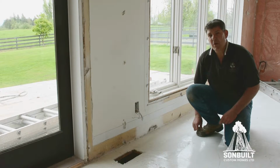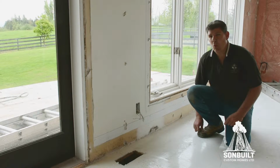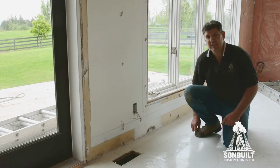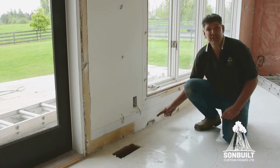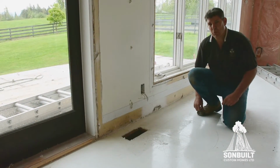Once again, we're out here at our Fraser Valley home demolition project, where today I want to talk about one of the most dangerous hidden things that we found in this home, and that's mold. Where did we find this, and how did it get there, and why is it important?